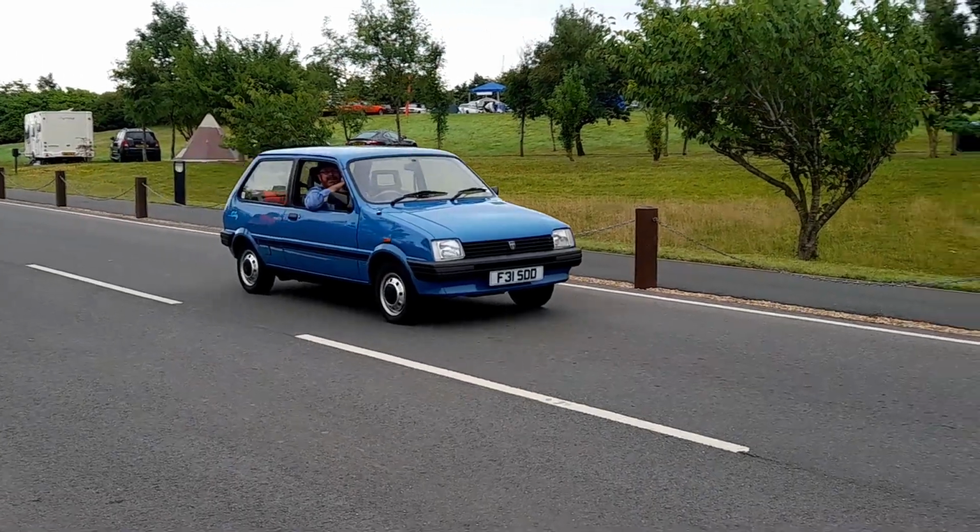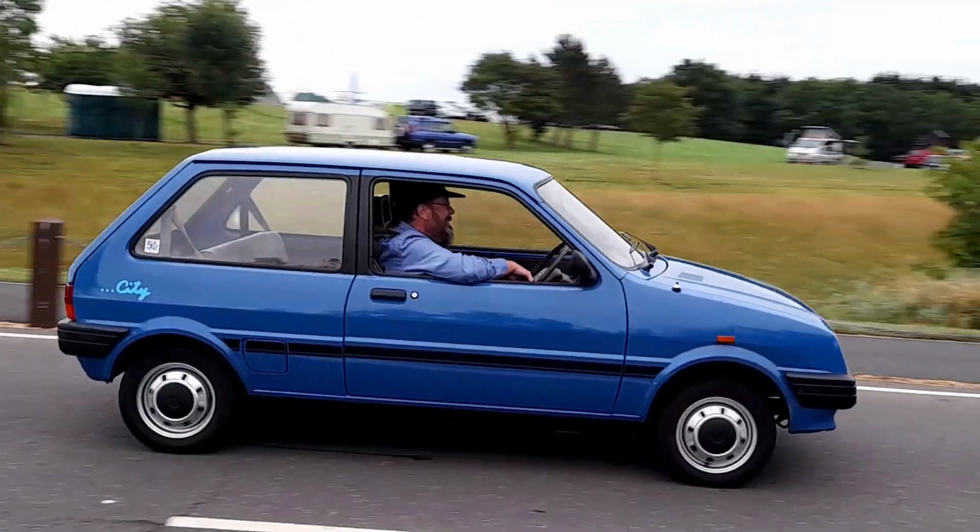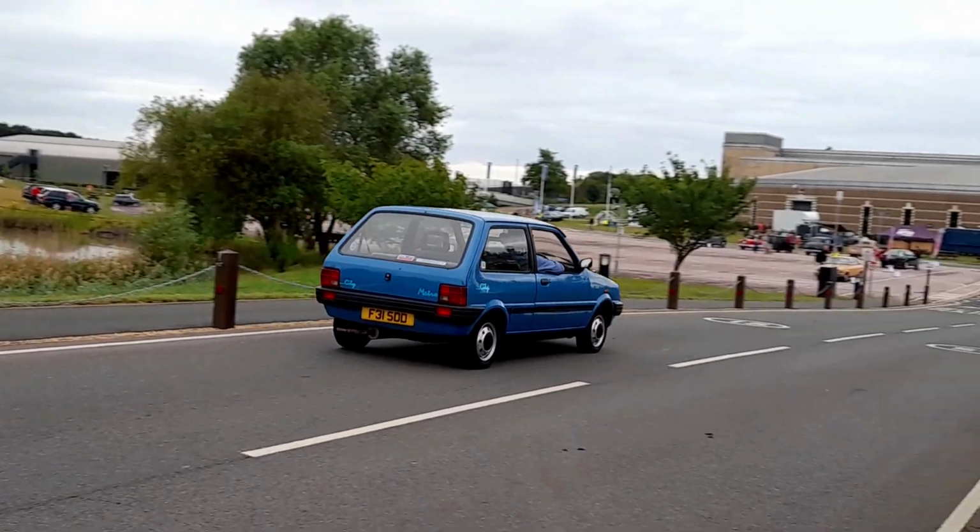I'm going to see a lot of cars of my childhood, and this is again another one, a Metro City in all its glory.